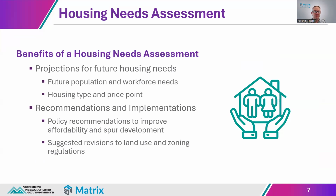And then some final benefits of a housing needs assessment is projections for future housing need. We will look at future population and workforce needs. This is one of the requirements for 1162 that cities will have to forecast that housing type and price point. That's not so much required in 1162, but it's something that we'd like to analyze and look at. So we'll look at future workforce and population, get an idea of the types of employment that in the next 5 years may be coming online.